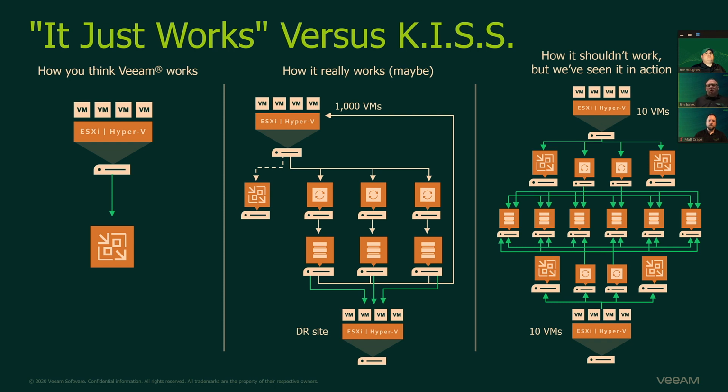For any decently sized environment, you're going to want to look to do more things like scaling out your proxies and repositories to give you greater storage and greater hooks from the Veeam infrastructure into your virtualization. You might be looking at things like DR sites or cloud providers or even cloud tier to allow you to get those backups into compliance with 3-2-1 rule and offsite as well.